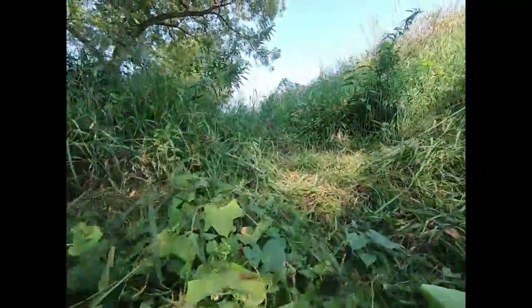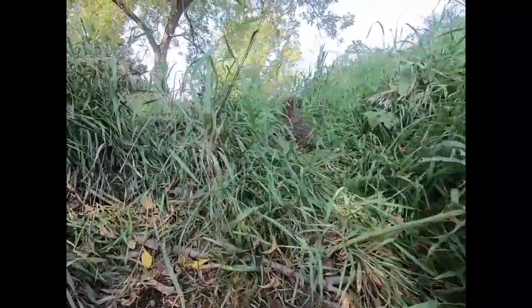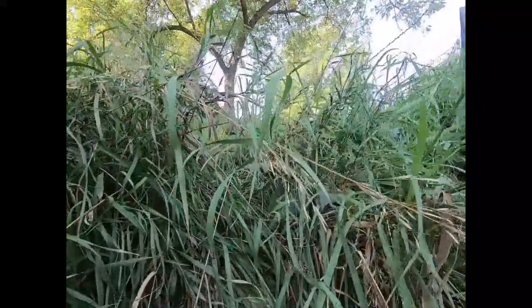You can see the trail these animals have been using to get up to the house and the barn and the shed. So we're going to put it right in here, see if we can't catch one.